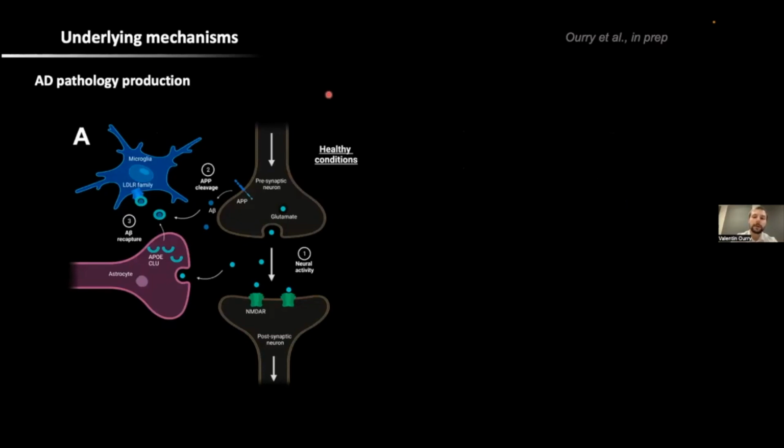Here you will have the schematic illustration of Alzheimer's disease pathology production in the glutamatergic tripartite synapse, with two neurons here and here, one astrocyte and one microglia here. In healthy conditions, there is a normal neural activity that leads to release, which is recaptured by astrocytes there. And then there is a controlled A-beta secretion through the APP cleavage, which is also involved in synaptic plasticity here. And then there is a recapture of the A-beta protein by the microglia here, with the help of different transport proteins, the ApoE or the clustering here.